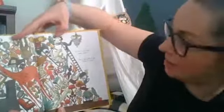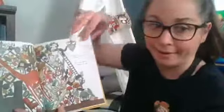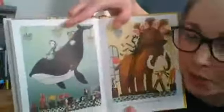Whoa! It was a real mess down there, so I just had to put things in order. Oh man, sounds like a few of my friends, to be honest. I really cleaned all over. You can see he's cleaning on the whale.